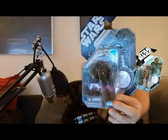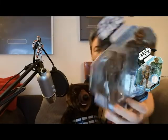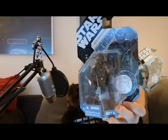Check that. This is another, by any other name, Zeb Orrelios. This is concept Chewbacca right there with his freaky looking face. That's pretty scary. That's not Chewbacca as you know him, but great. Look at the detail on there. And I think they have Black Series kind of articulation as well, so they've got elbows and knees and everything.